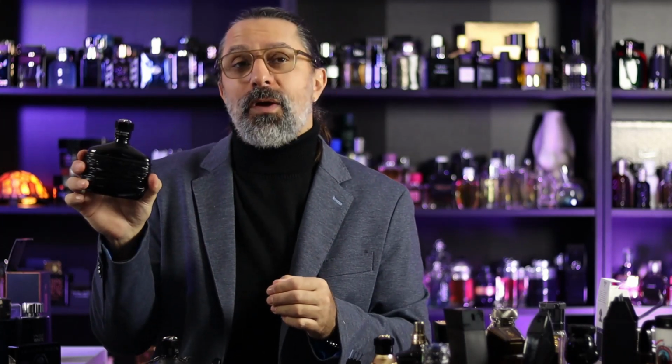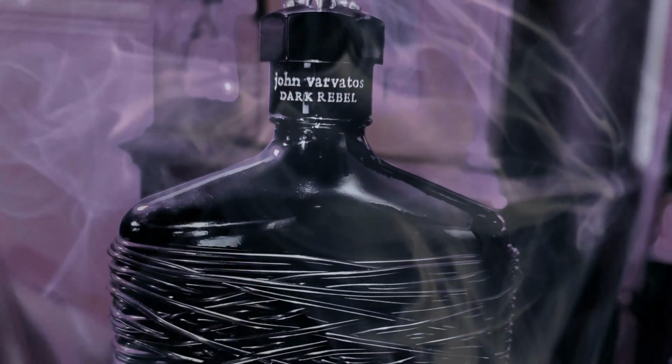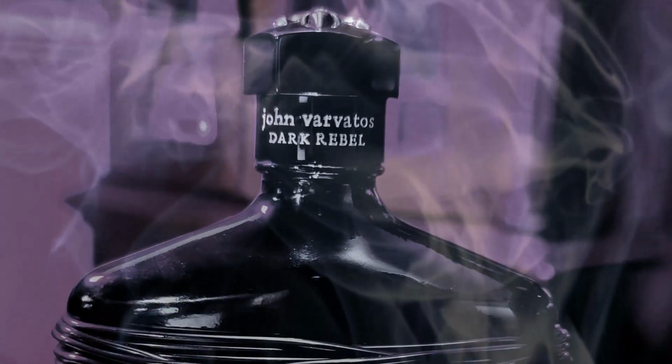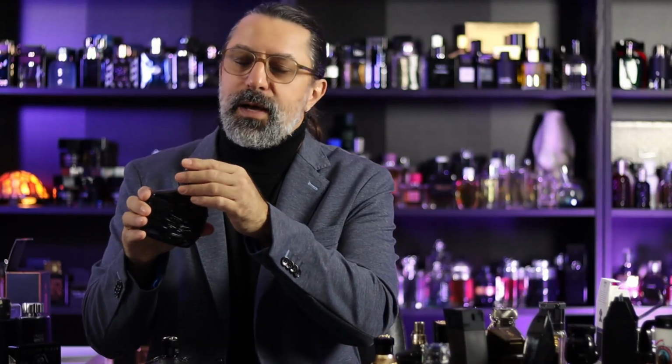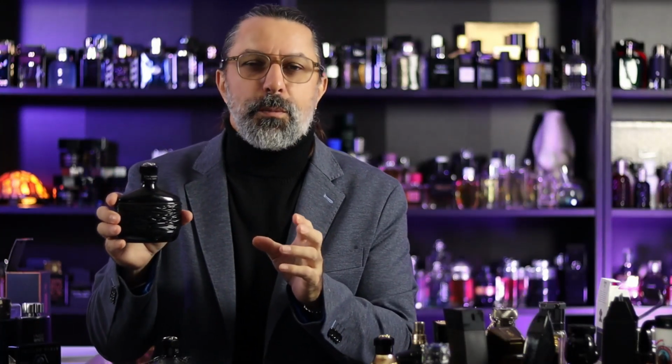Another one that is really quite amazing as far as the bottle is concerned with the notes inside is John Varvatos, the Dark Rebel. Now they're becoming a little bit harder to find now. You used to find them really well at some discounters and stuff like that. But you have to keep your eyes peeled for them nowadays. You can still get them though, and they're usually a pretty good price.